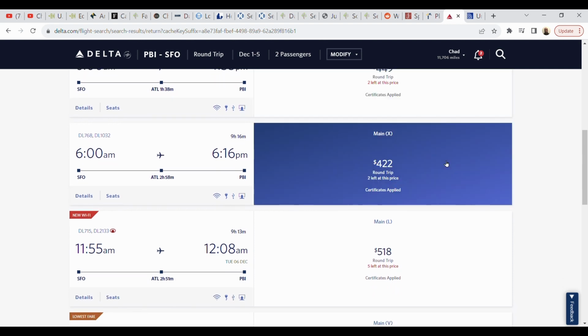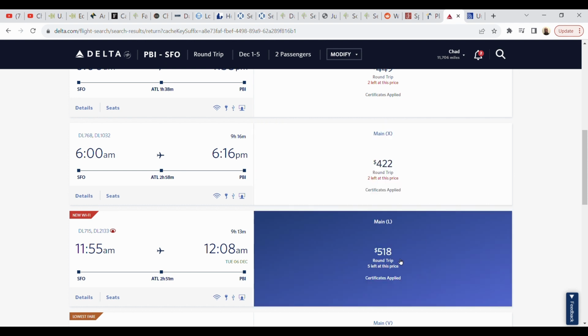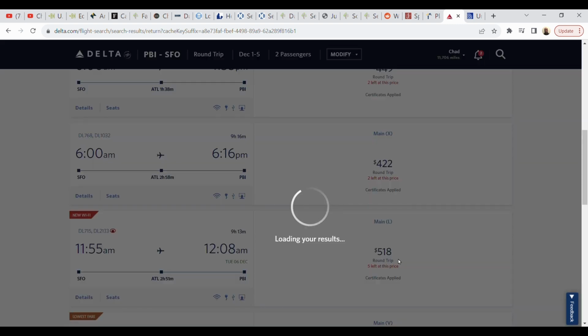But that 518 looks fantastic, and you'll see what kind of fare it is. It's an L fare. You see L, you see X. These are the fare codes that I was referring to earlier. Just understand that if you see a fare code with the letter E, you cannot book it as a companion ticket. It will be ineligible. So let's go ahead and pick that 518, and let's lock that in.